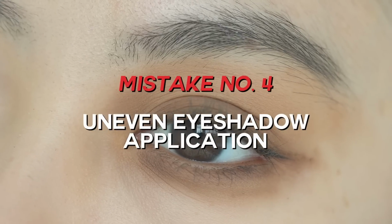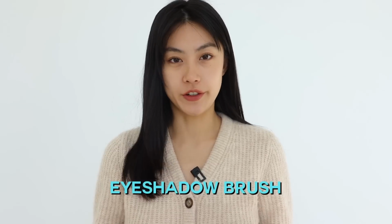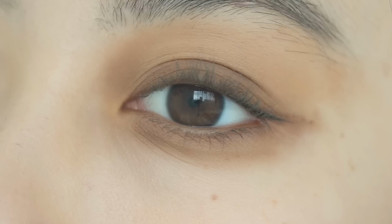Next common mistake is uneven eyeshadow application. There might be two reasons. First one would be the eyeshadow brush that comes with the product. When I watched Jessica's makeup tutorial, I could see her using a sponge tip eyeshadow brush, which we could often get from an eyeshadow palette. If you use that brush, you could get an uneven eyeshadow look since it is hard to blend with it.